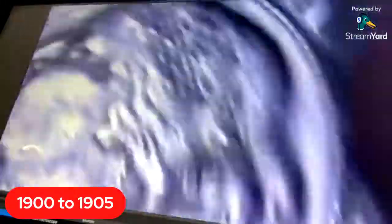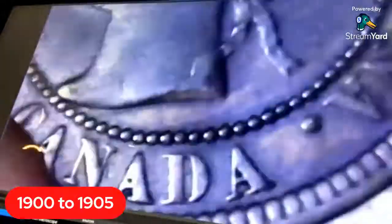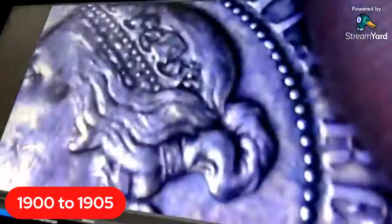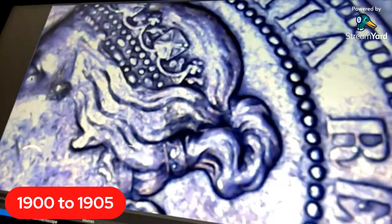Wonderful Queen Victoria. Victoria Regina Imperatrix, the royal cipher, which isn't on here. So we know that it's up to 1908. All the coins were being minted in the UK, and it wasn't until 1908 that a branch of the British Mint was opened in Ottawa. So we're still prior to that time.